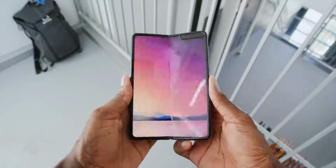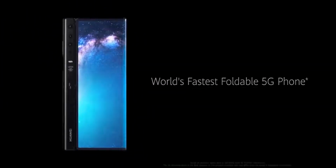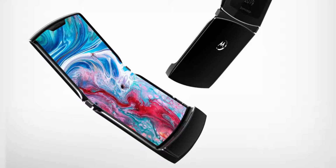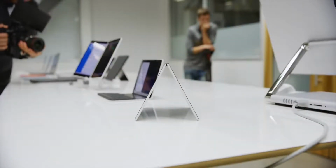So just taking a step back for a second, we've seen different ways to do foldables, right? We have the Galaxy Fold way, which is the folding screen on the inside. You put a screen on the outside. That's the way Samsung's chosen to do it. Or maybe folding out, like the Huawei Mate X that doesn't quite exist yet, or the Royole FlexPai that barely exists, or even vertical foldables like the Motorola Razr mock-ups. But the real magic here with the Surface Neo is this 360-degree hinge.